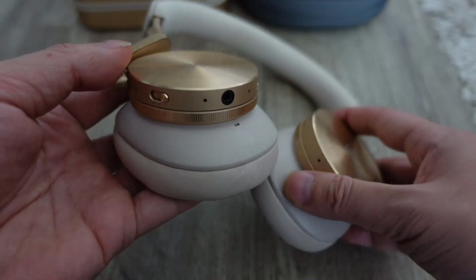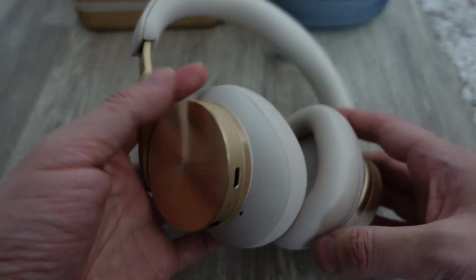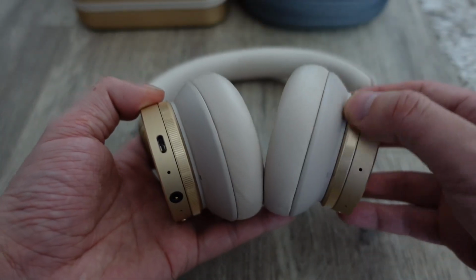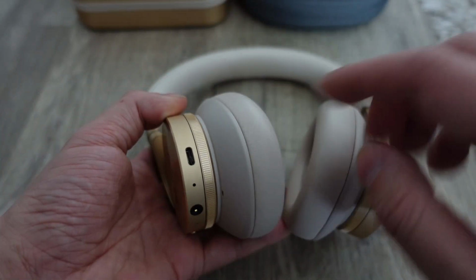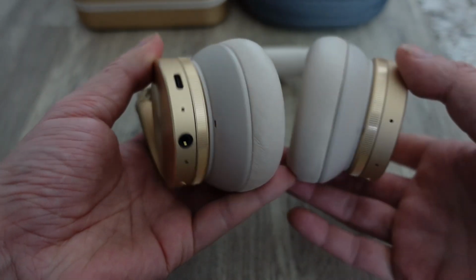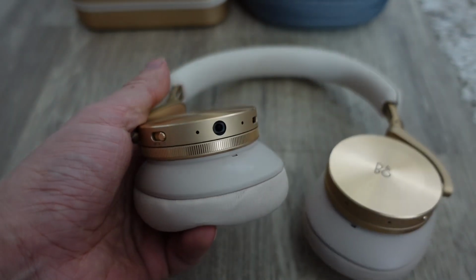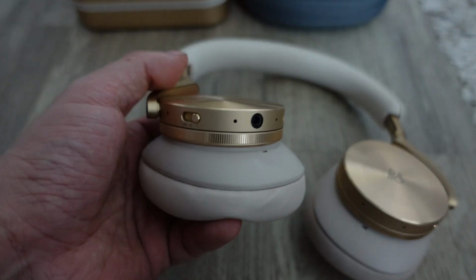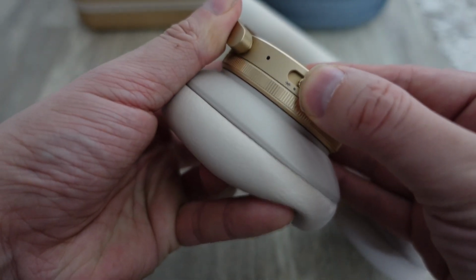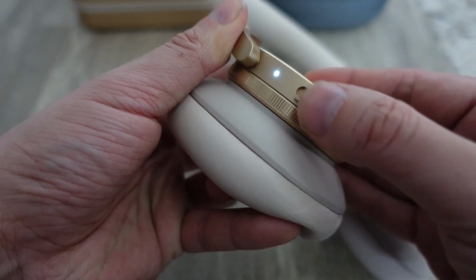If it's physical controls, I'm all for it because I actually don't like touch controls. I find touch controls usually very finicky. So anyways, I'm all for physical controls. You have a USB-C port right here. It's for charging. Then a 3.5 millimeter for connecting to your wired sources. Then this is the power switch right here. You switch it on, and then you can switch it to Bluetooth, I guess, to pair your Bluetooth.